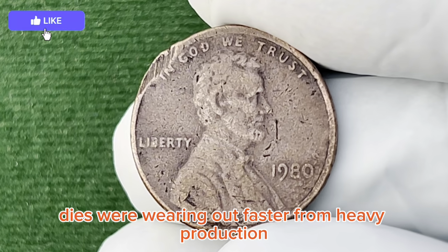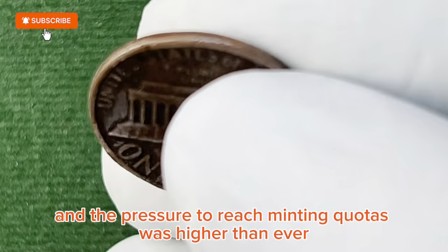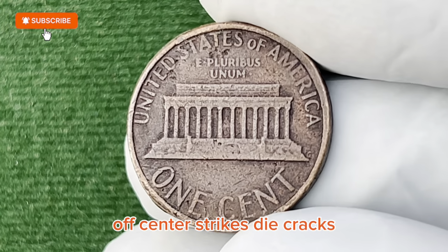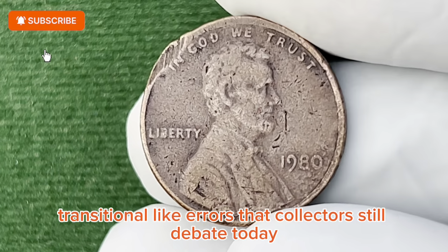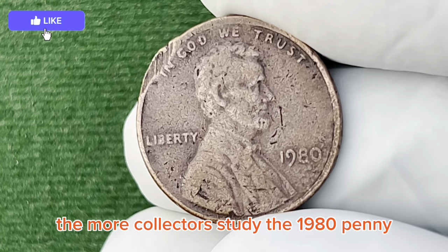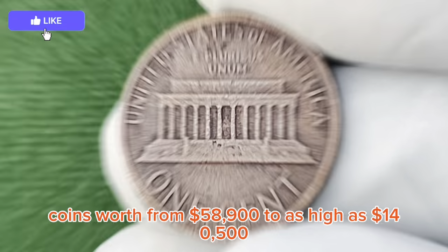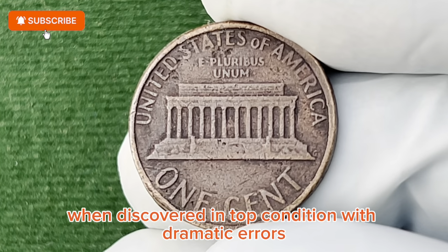Dies were wearing out faster from heavy production, quality control processes were adjusting, and the pressure to reach minting quotas was higher than ever. All this created the perfect conditions for double dies, off-center strikes, die cracks, broad strikes, and even rare transitional-like errors that collectors still debate today. The more collectors study the 1980 penny, the more they realize that hidden among the billions produced are a handful of coins that defy expectations, coins worth from $58,900 to as high as $140,500 when discovered in top condition with dramatic errors.